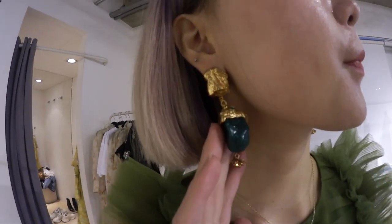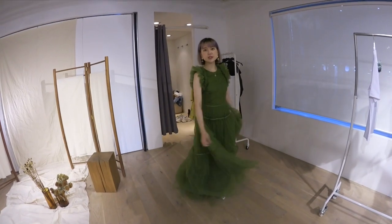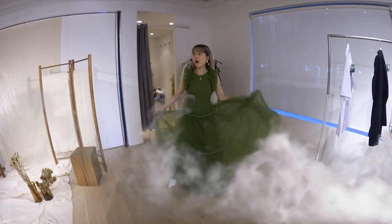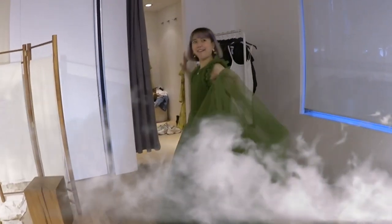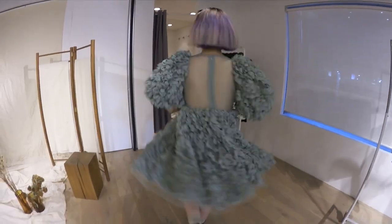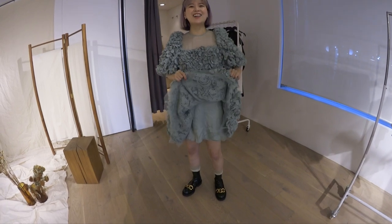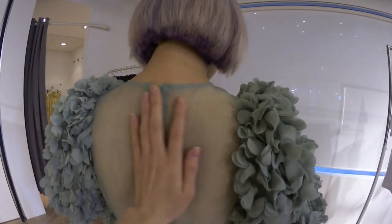Beautiful. Even her earrings are green with the gold. If you take pictures in the forest, with the wind. You look like a little doll. There is a lining. The back is very see-through.